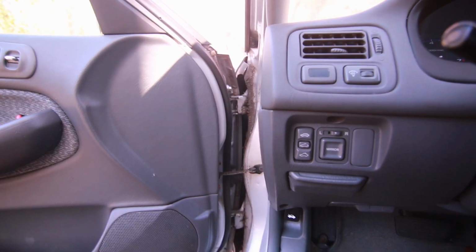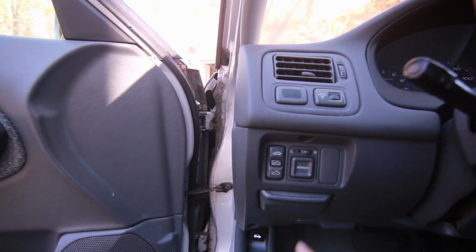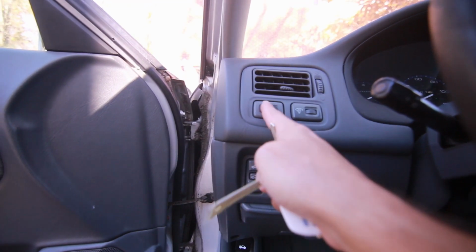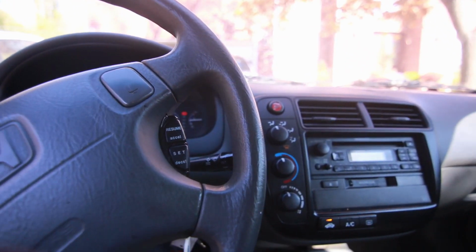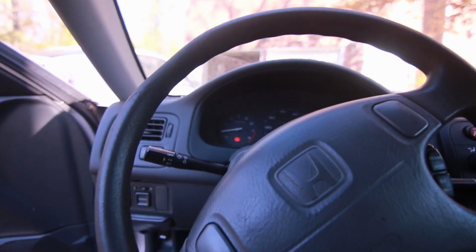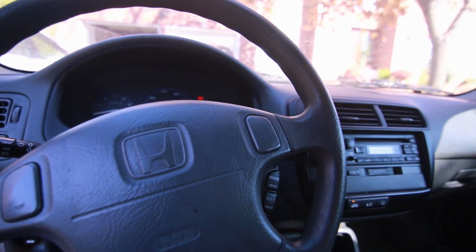I think I got an allergy with this because it's been sitting so long. You have power mirrors here, and you do have a power sunroof and an extra button that was probably an accessory. You have cruise control. You have the dimmer. It starts right up. This car is very quiet for a car that's this old and a little bit on the beat up side. It does start up really well.